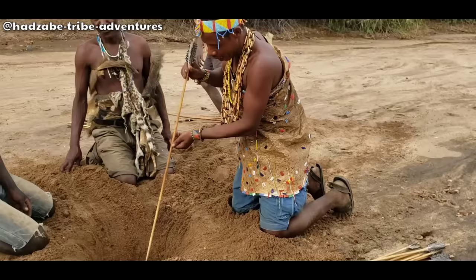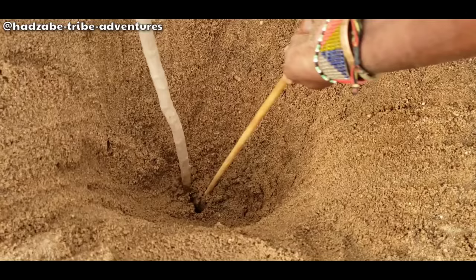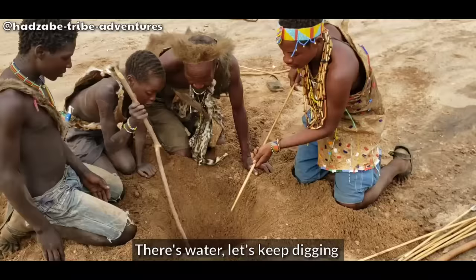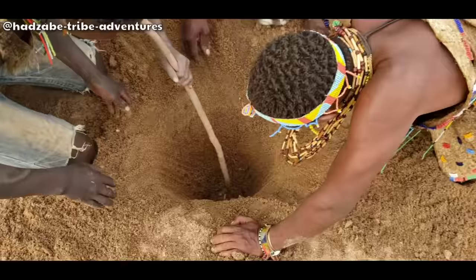So, to know if there is water underground, they use a stick or an arrow. They just penetrate it through the sand, and if the stick or arrow is wet, then there is water. It's just sand, so they don't need any special tools or equipment for digging. Just hands.